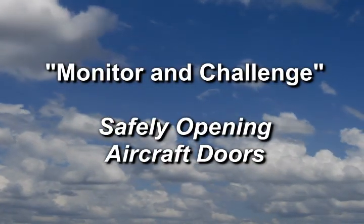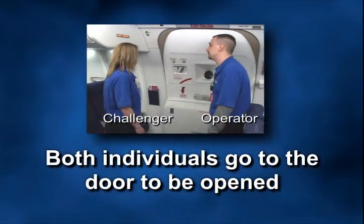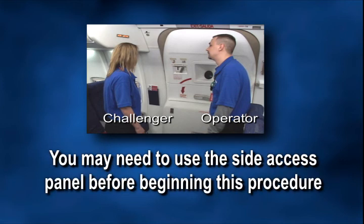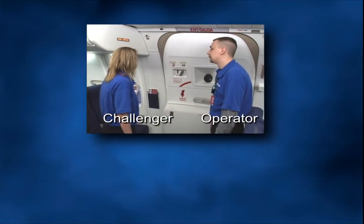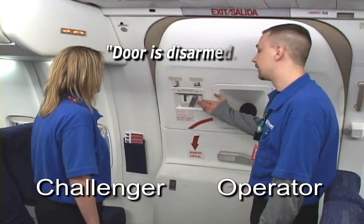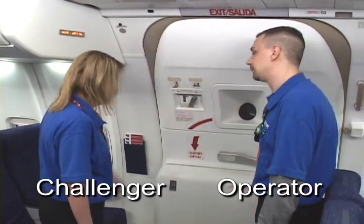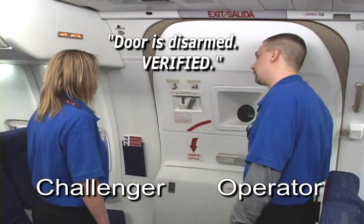Here's a demonstration of how the Monitor and Challenge procedure should work. Both individuals will go to the door that needs to be opened. Please keep in mind that you may need to use the side access panel on some aircraft before beginning this procedure. The door operator points to all indicators and says aloud, "Door is disarmed." The Monitor and Challenger points to all indicators and says, "Door is disarmed, verified."